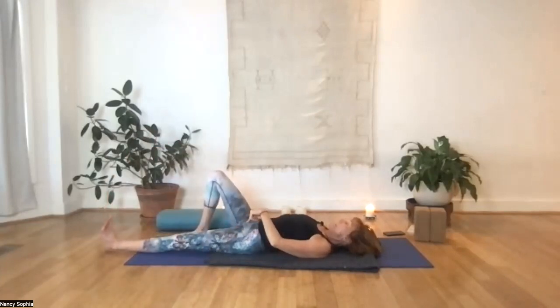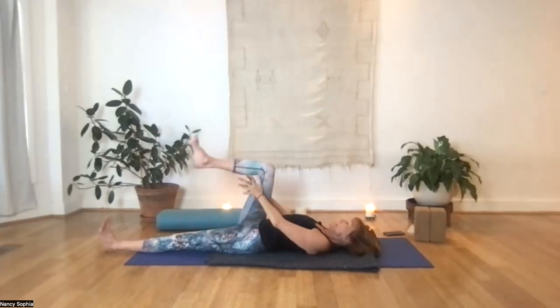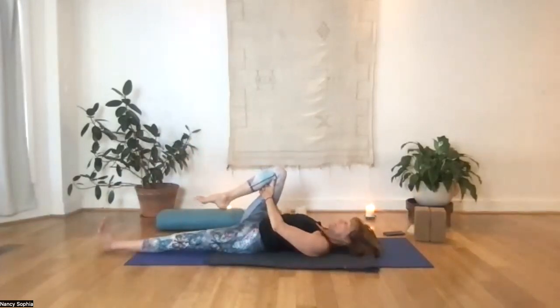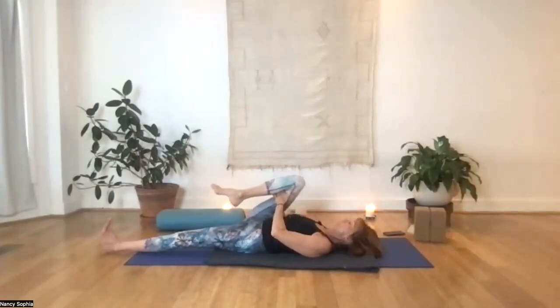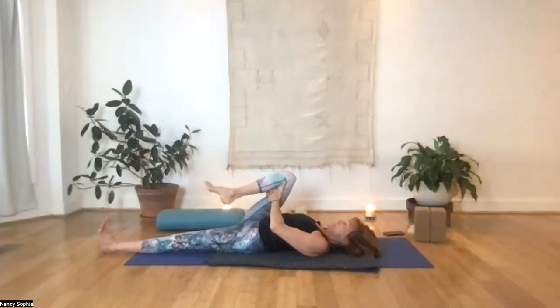Keep that same alignment, pubic bone down, and then bring the right leg up. Hold the back of your thigh. Okay, you can let the leg relax and start to draw it up without letting the pelvis rotate. So we're not rolling into the lower back. You're keeping it on the sacrum. Bring it up. Notice where it stops.